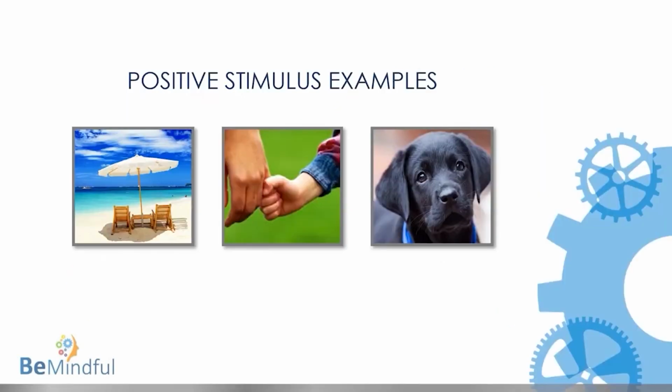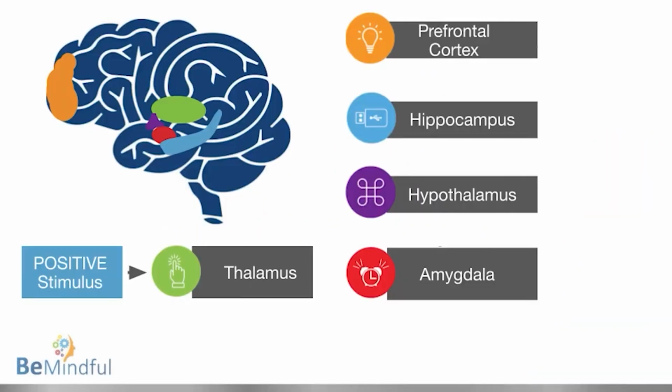Let's put this all together and walk through how we process positive stimulus. Let's say you're walking and you encounter a beautiful beach, or your child reaches out to hold your hand, or a puppy comes running up to you at the park. If you are like me, these stimuli are positive.